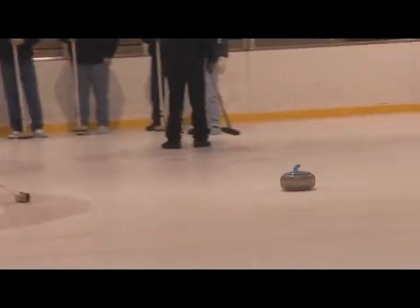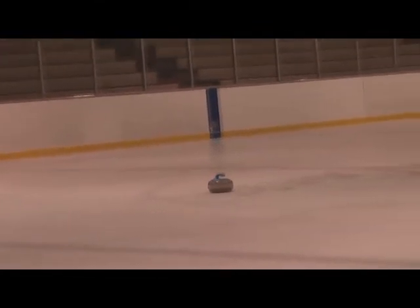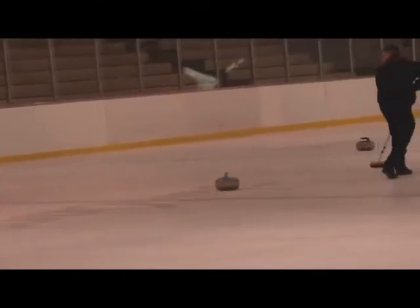Come out and curl. That's the best thing I can say. It's so much fun. It's a real social game. We have about 50 members. We've probably taught over 500 people how to curl. I at least had them on the ice throwing some rocks. You can come out and we'll have you curling for less than half an hour, throwing rocks and having some fun.